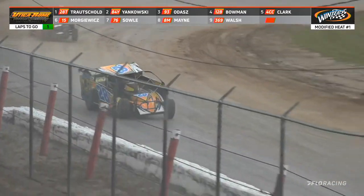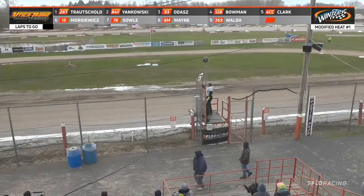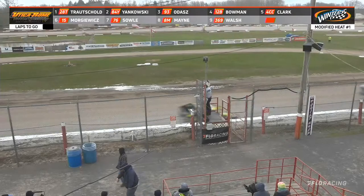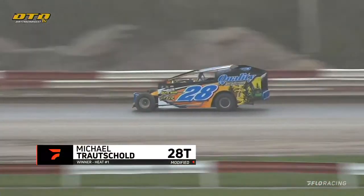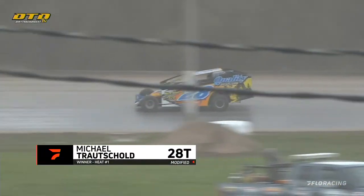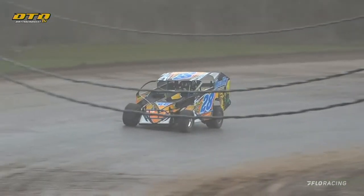Mike Troutchill wins the 3 Bastards Brewing Modified heat number 1. And Ryan Odaz holds on to the final transfer spot. As he had one more lap, Clark had caught the bumper of Odaz, but out of time. Sand in the hourglass runs out. Clark will go to the Consi.